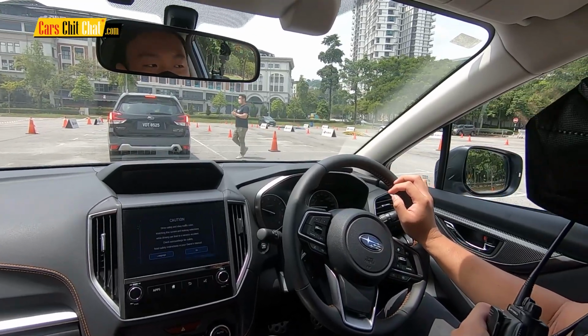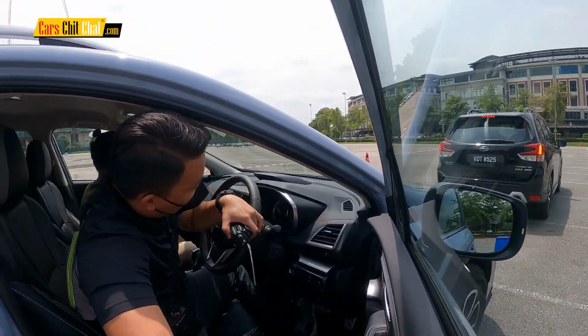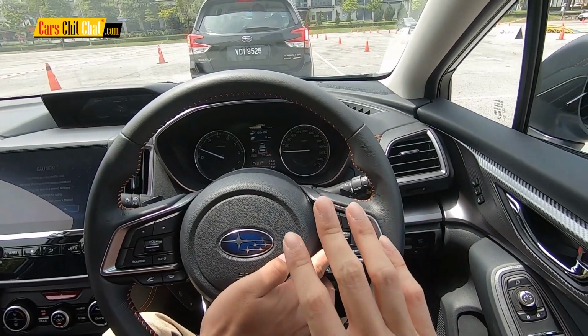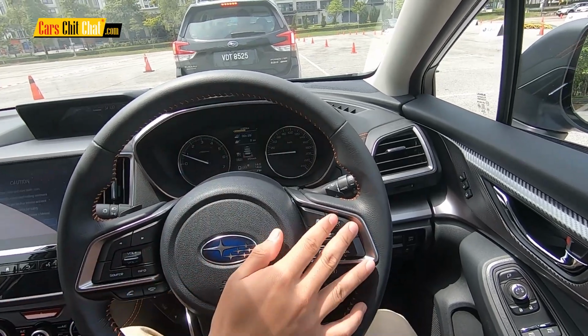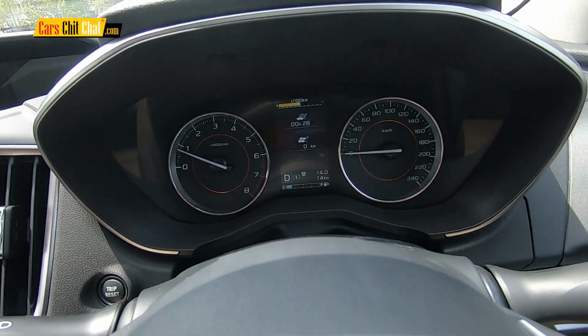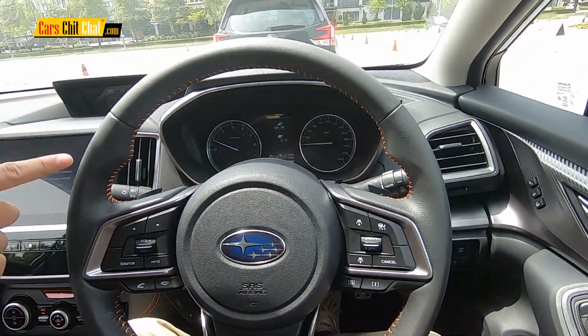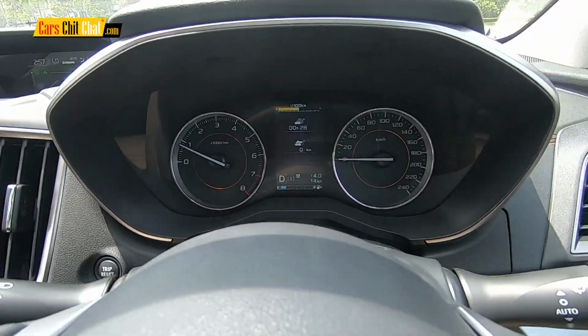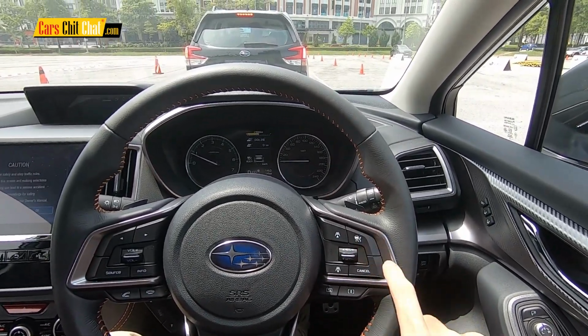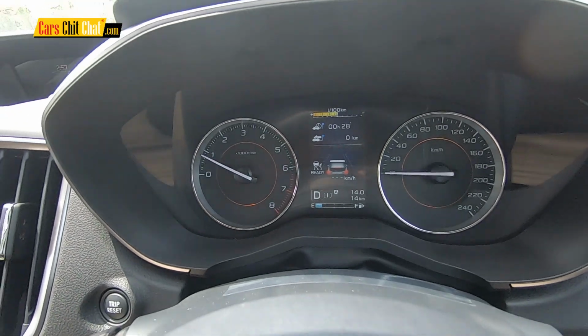Okay, let's do a driver change. So how about we start from nothing first? Now it's nothing, so we are in D. Alright, so I will just press this button first. Yep, press this, and then you will have this ready.